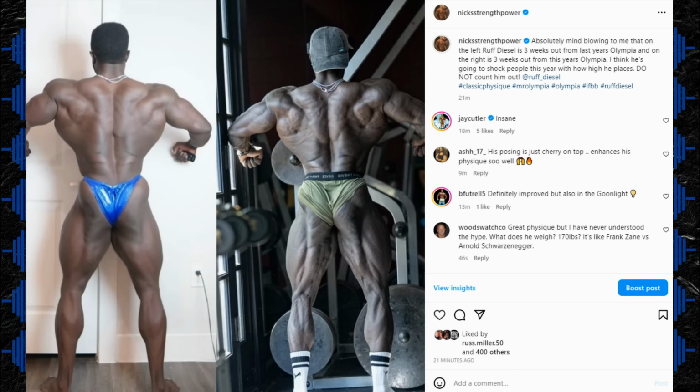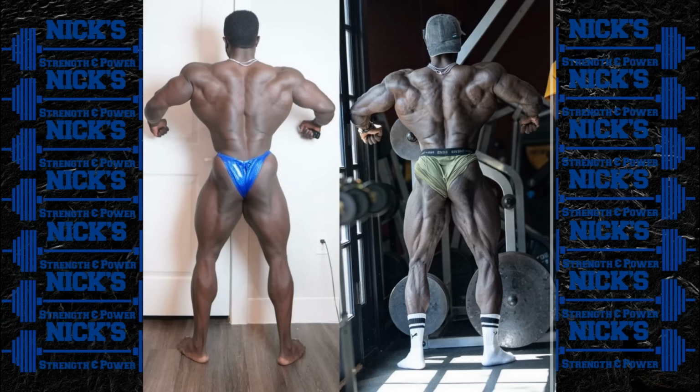I think when you see these side-by-side, it's undeniable the difference in Terrence's physique. And I think part of that, a large part, is the weight limit increase. I really think it's going to be significant for him. It's a night and day difference between these two photos.